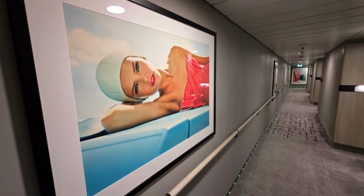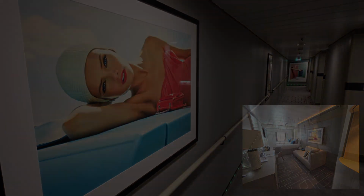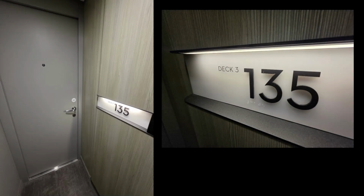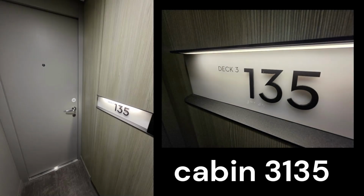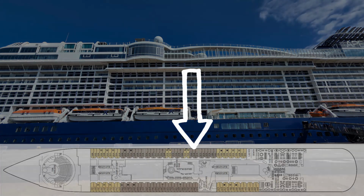This video gives you an insight to a Standard Oceanview cabin on APEX. But here are some specifics about the location of our particular accommodation that was here on Deck 3. Deck 3 is the lowest passenger deck on board APEX, and this cabin is located midship. Both these things make it a perfect choice for people who may be concerned about the motion of the ship. Low and central is the best when the ship is pitching or rolling.